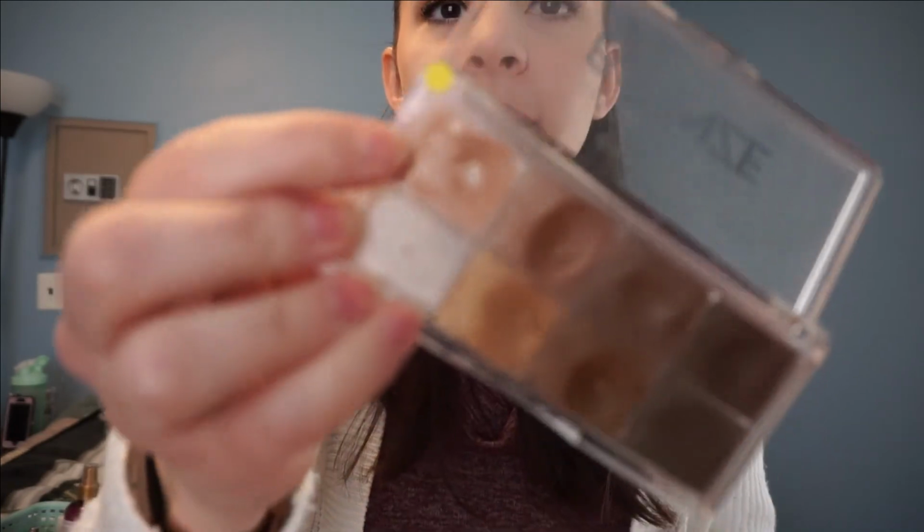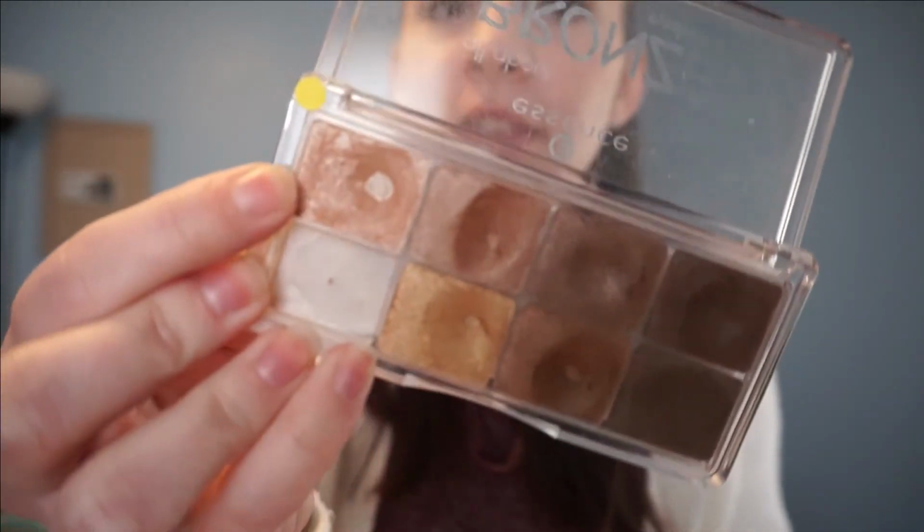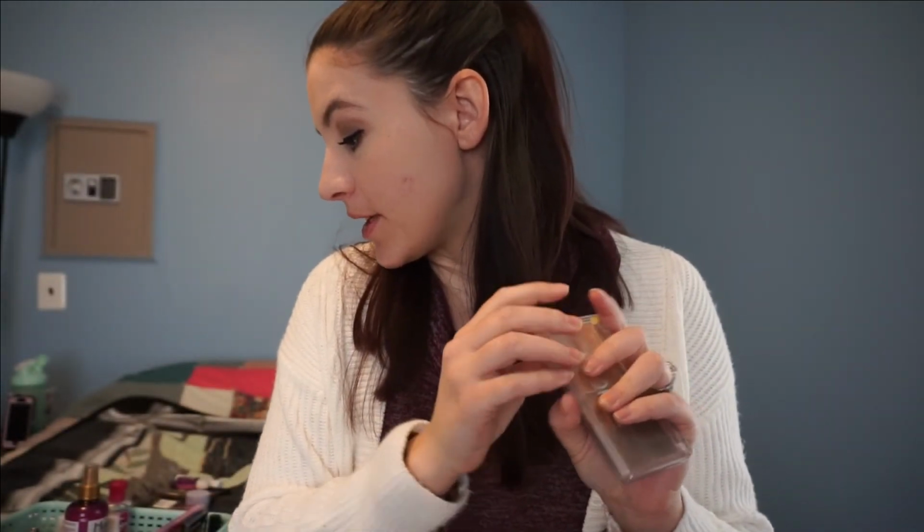Then for Z, I'm using the Champagne shade in my Essence All About Bronze palette. That's what it looks like now. I'm trying to finish it off, and I've used it a total of 6 times.